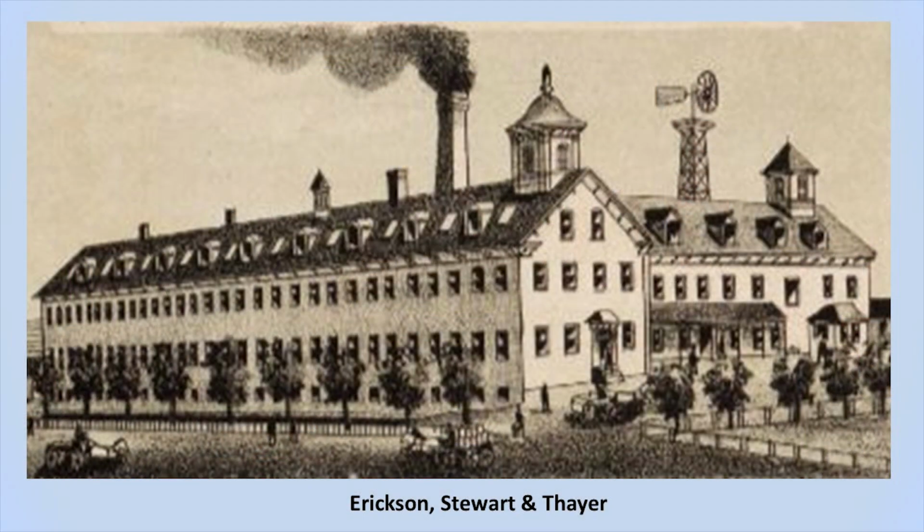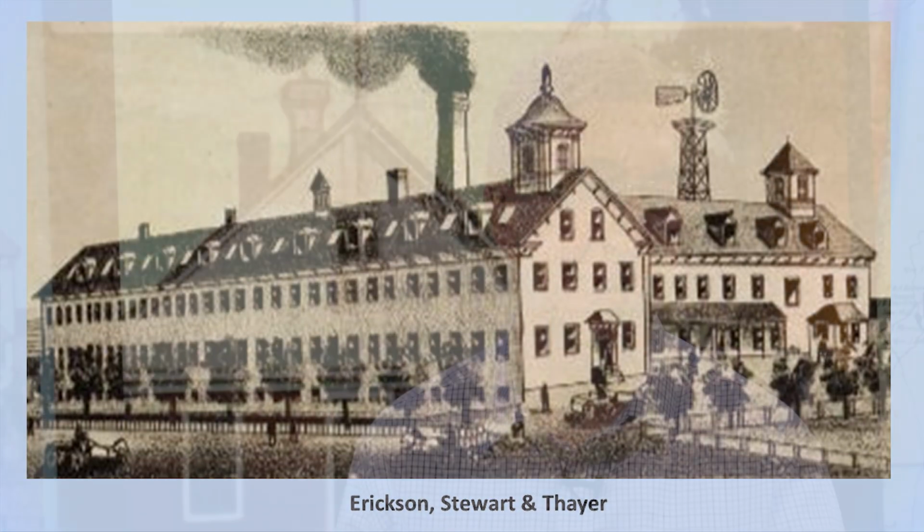And here's a picture that was taken from the 1888 map. It shows the factory. It was located, as I say, on Union Street. It was erected as a dye and bleach house, and it was first known as Thayer, Gay and Company. Then it became Davis Thayer Jr. and Brothers, and then it became Erickson and Stewart and Thayer. And it burnt down in 1902.